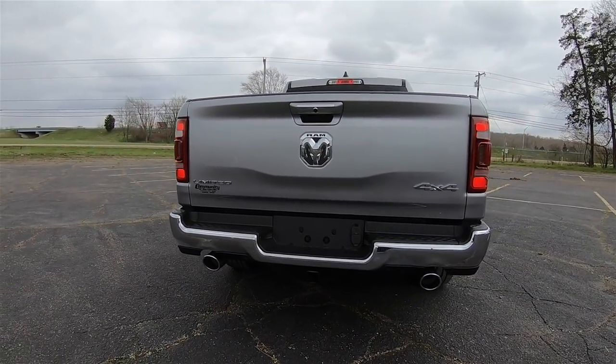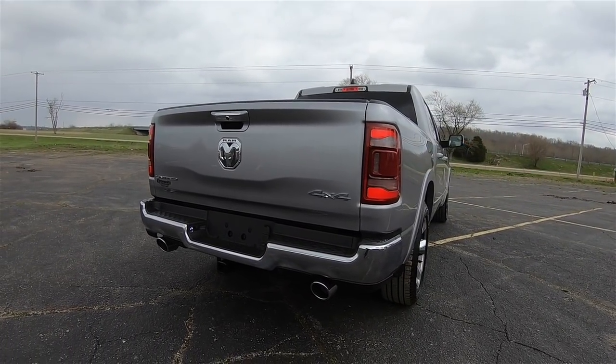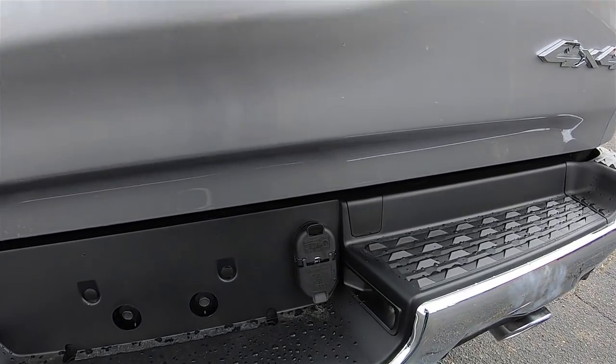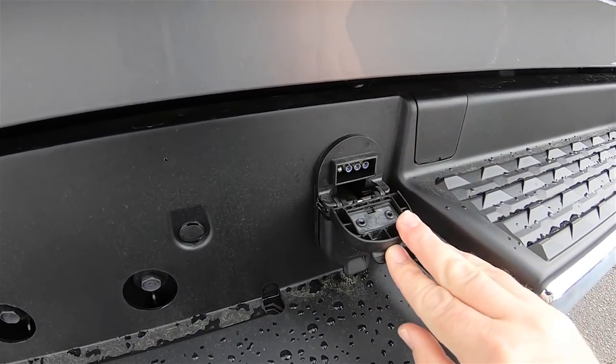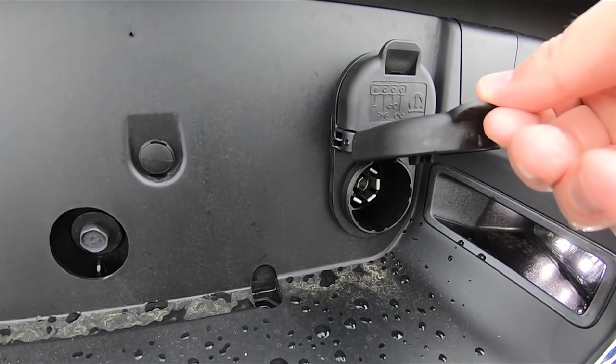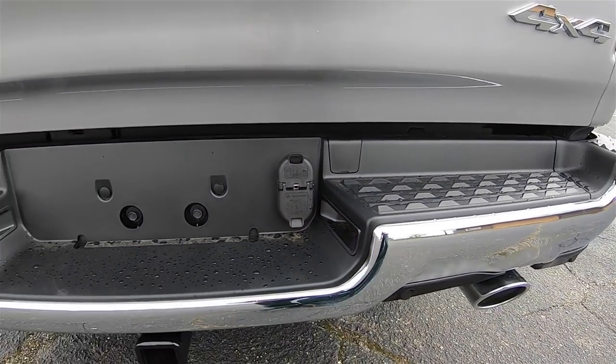This truck is equipped with the trailer tow group and features 4 and 7 pin wiring plugs as well as a receiver hitch. Covers in the license plate frame for the 4 and 7 pin wiring as stated above. You've also got LED license plate lights.